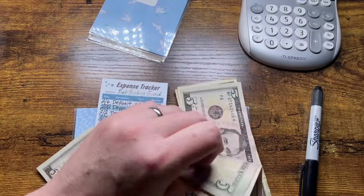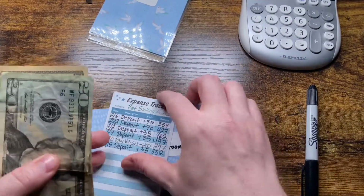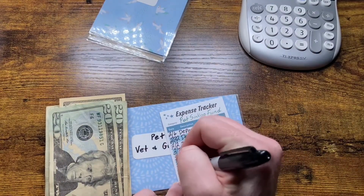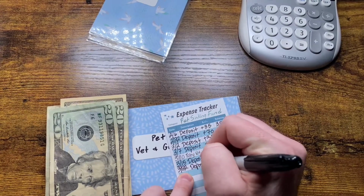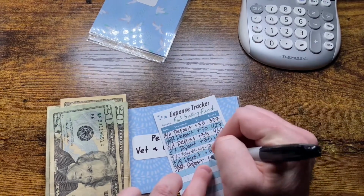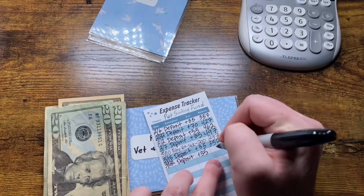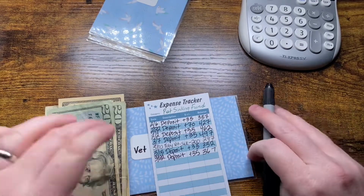20, 10. Okay. 3/22 deposit, 35 will give us 367, should be.